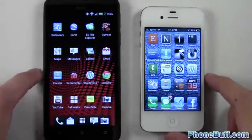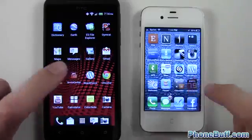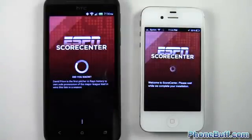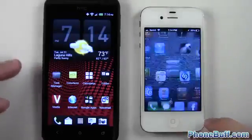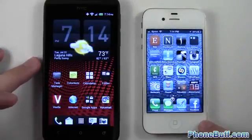Let's go ahead and go to the next app. We'll do Score Center. So 1, 2, 3. And again, we got another win for the Evo 4G LTE. So far it's winning 3-0.